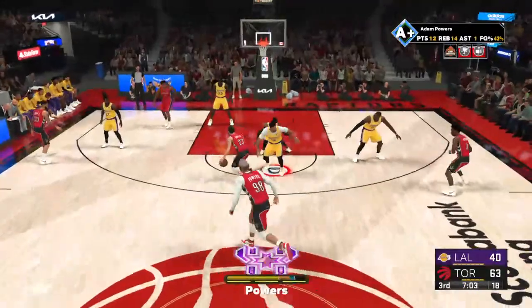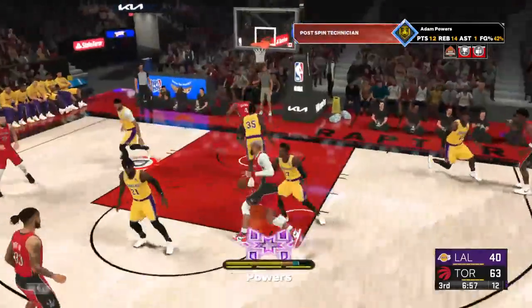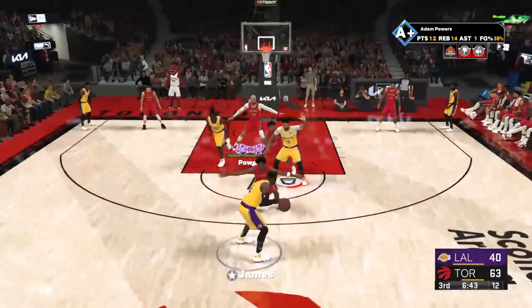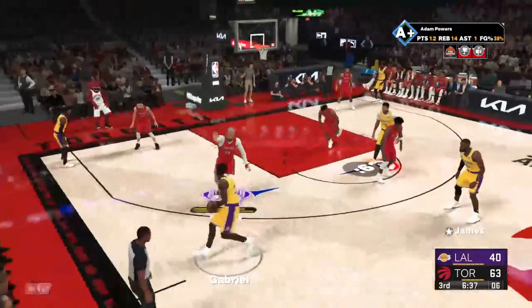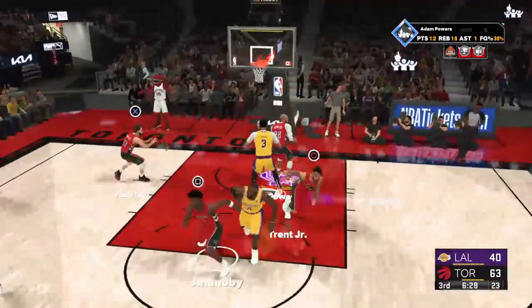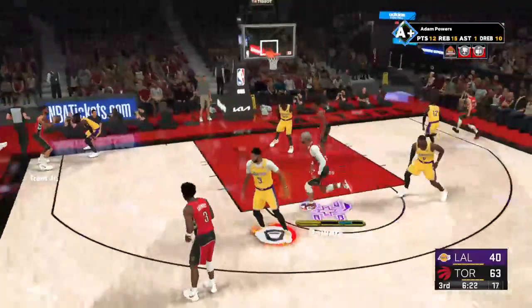Time. Pass to Big Daddy. The Lakers with a rebound. Beverley outside. Back to James. Second half of play here with just under 2.5 minutes passed. Here's Gabriel. Clock at 6. Shoots over Barnes. And again, the Lakers, no good. They just don't have it right now. 0 for 4. Must have been one poor speech at halftime.